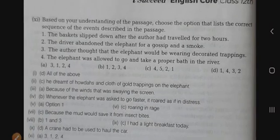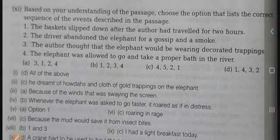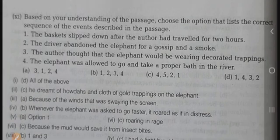The last question, based on your understanding of the passage, choose the option that lists the correct sequence of the events described in the passage. So, what are the events which are in sequence? All right. So, the correct sequence you will have to find out.